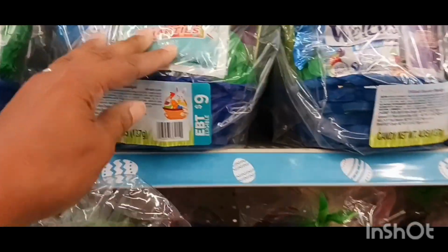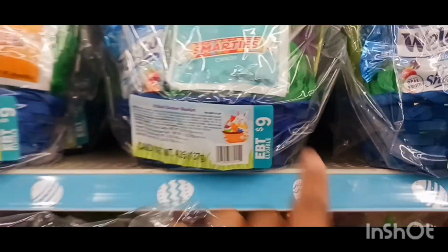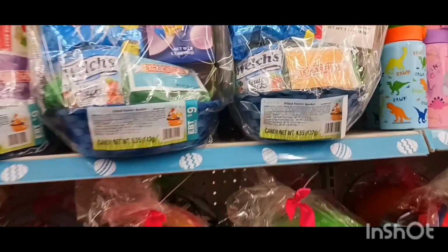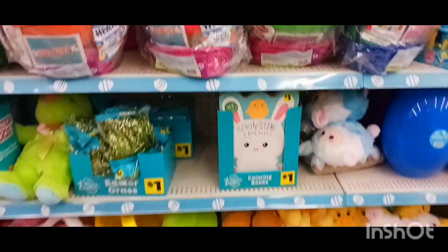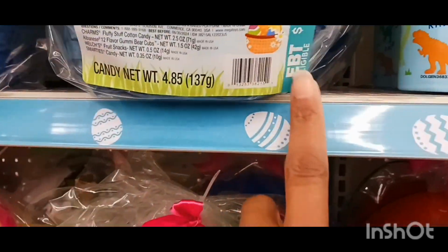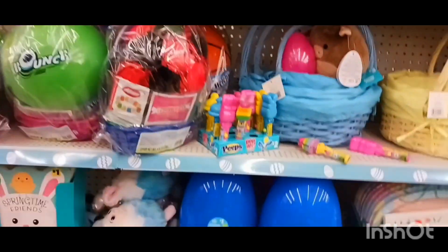How much these Easter baskets? $9. Ooh, y'all see that? It said EBT eligible. So if y'all get EBT, come on over here, go to Dollar General, and get them kids' Easter baskets. Y'all see it? EBT eligible. So that is really, really good. That's the first time I ever seen that, where you can buy a basket with EBT.